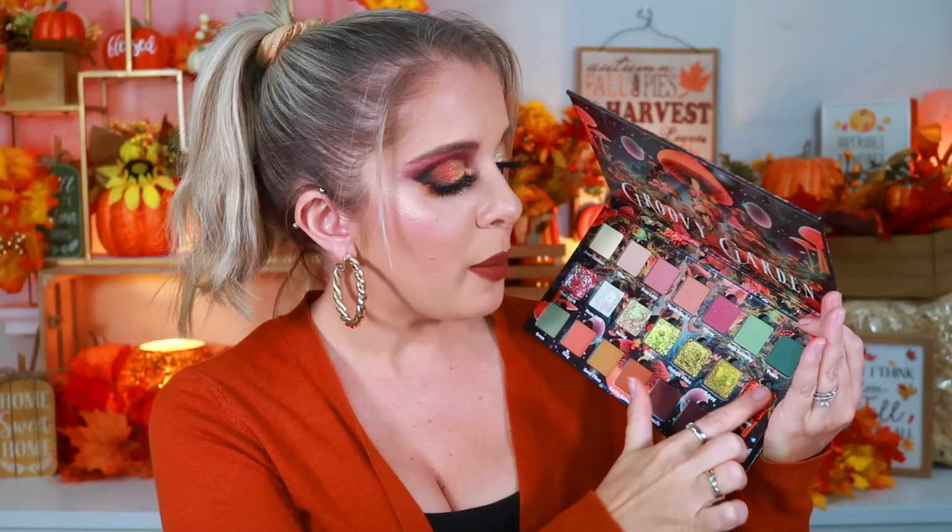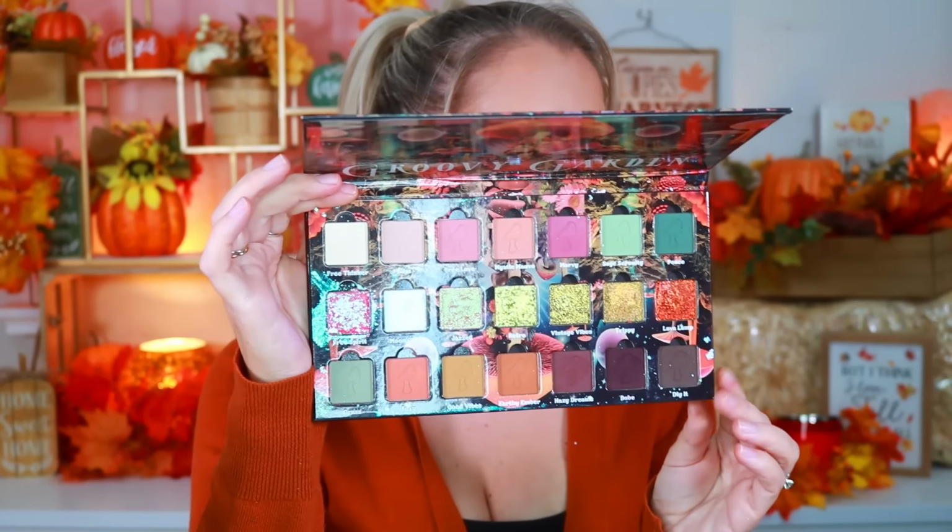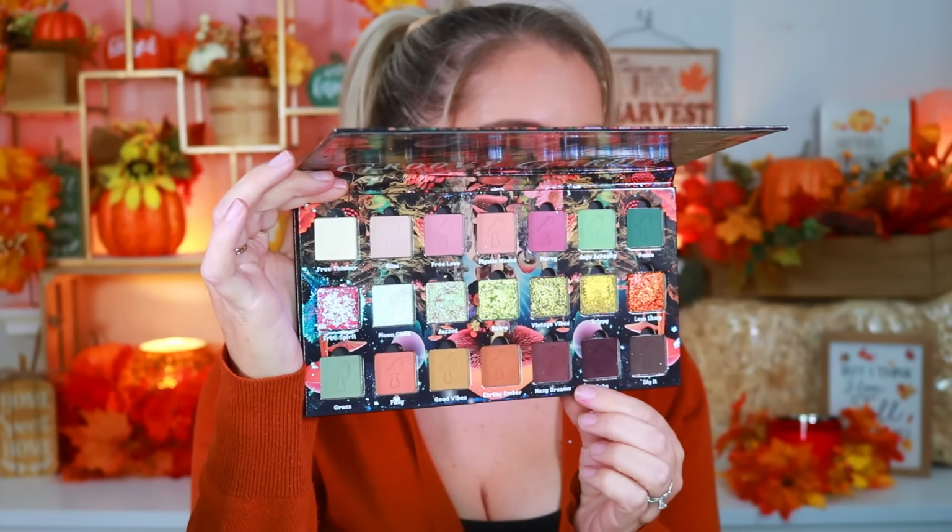Not only are these absolutely stunning, but the formula is spectacular, but they are perfect for the fall season because you can kind of mix and match them to create beautiful fall vibe looks in here. And I live for this palette. I live for everything about this palette. I think it's such a stunning palette. I love the color story. It's why it ranked #1 of the palettes I tried this year because of these shades right here.